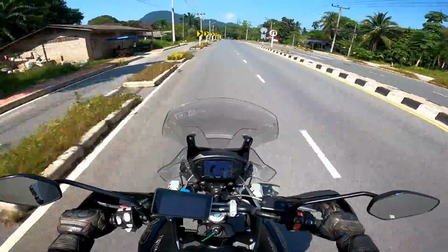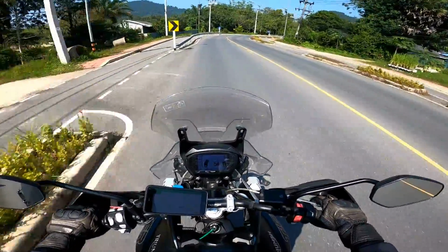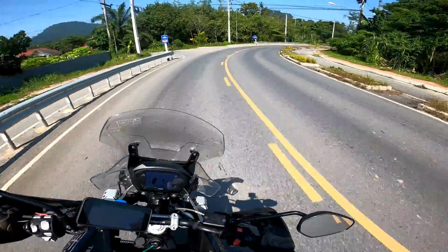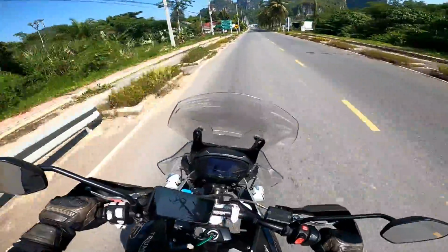I thought I was going to feel it was a little bit underpowered, given I'm used to riding bikes with bigger horsepower and bigger engines, but actually at no point have I felt this bike is struggling.